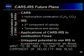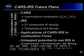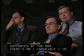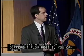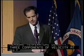So we are continuing to apply the techniques to combustion flows, and all this work that I just described is supported by these NRAs. There's, however, very much an untapped potential to use interferometric Rayleigh scattering in both supersonic and hypersonic air flows, where in a number of different flow regimes, for example, you could measure temperature, density, 3 components of velocity at multiple points without any particle seeding or any other gas seeding.